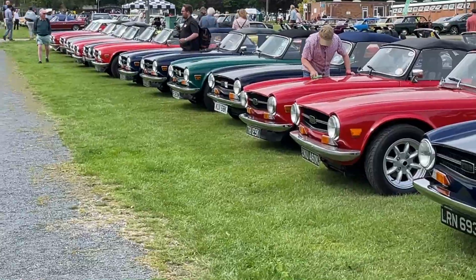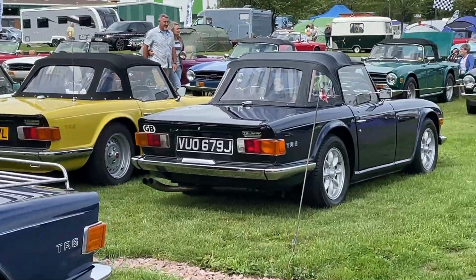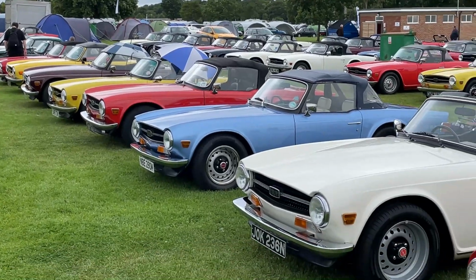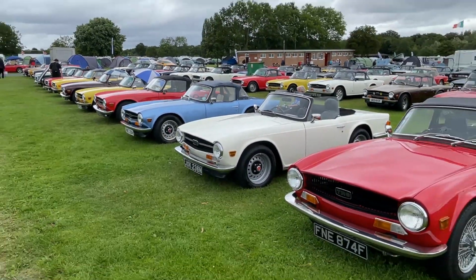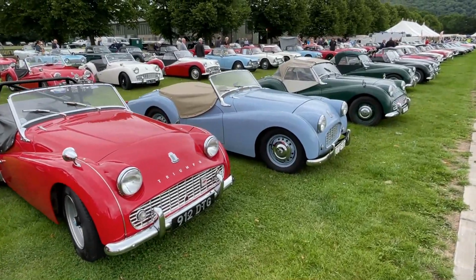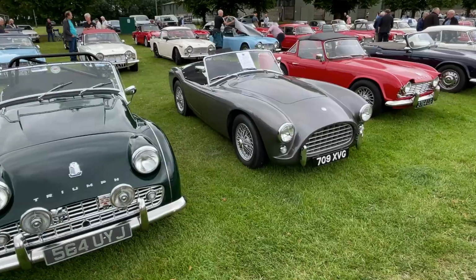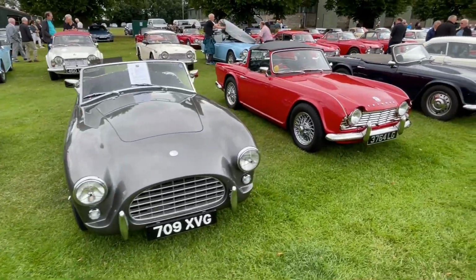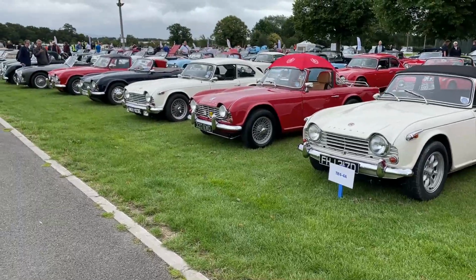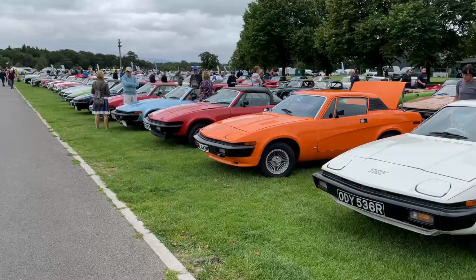On the Triumph side, an immense amount of TR6s, considering that most of them were shipped to the US. I think pretty much they all turned out for this show in the UK. The TR2 and TR3 was also well represented. Good to see those in excellent condition as well, I might add. And as you may expect, a wide range of TR4s and TR4As, very well represented as well.